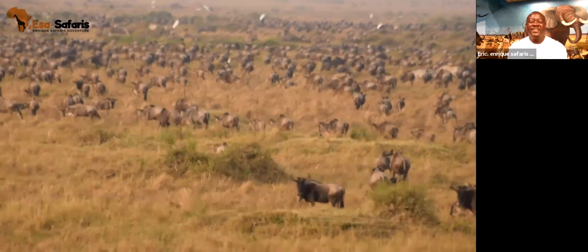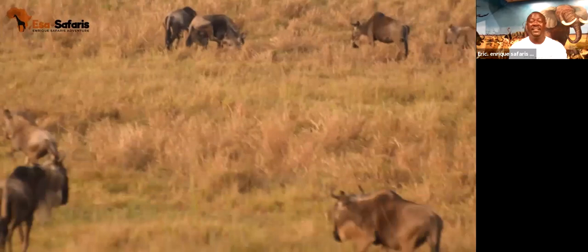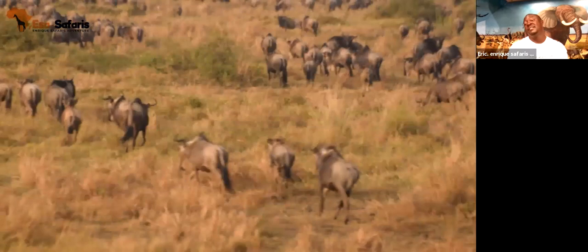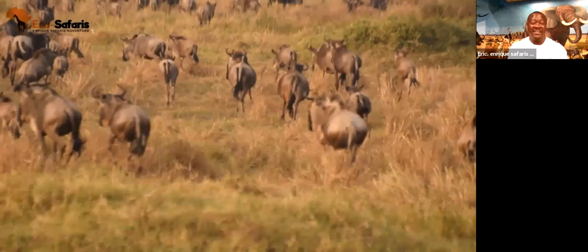Now, the zebras are known to be the scouts. Why so? Because they have good eyesight, and also they feed on the top grass. Then they are followed by the wildebeest, who like the short grass, and then the Thompson gazelles, who like the shortest of the grass. Apart from that, zebras have good eyesight, and the wildebeest have good sense of smell. So they follow each other on this great migration of wildlife.